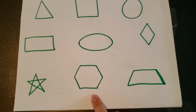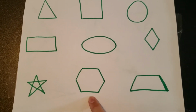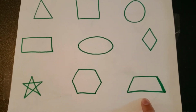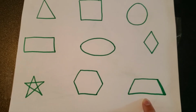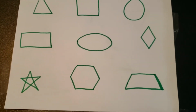Eighth is a hexagon. That's a really big word. Let's try it again. Hexagon. And ninth is a trapezoid. This one is a trapezoid. That's one of the shapes of our magnetiles. If you put two trapezoids together, you can make one hexagon.